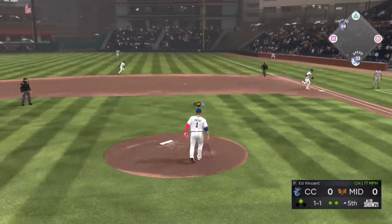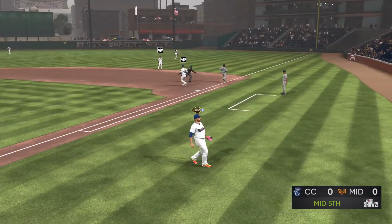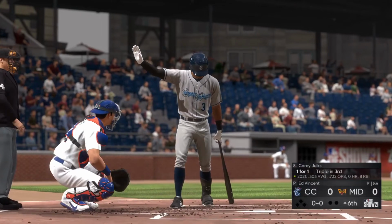On the ground to the right side. He'll get to this one deep in the hole. He'll whip this one to first in time, and that ends the inning. So no runs here on a base hit.